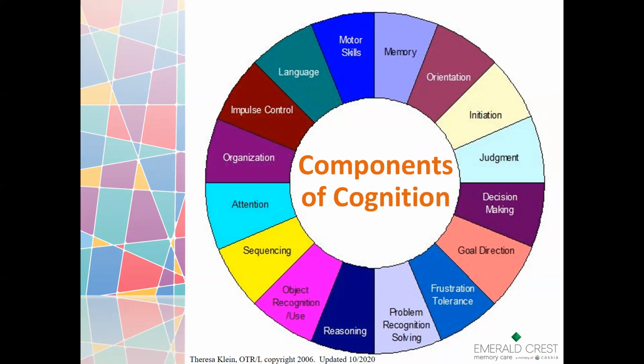The slide we have up now is what I call the wheel of cognition. It says there the components of cognition. It shows what our thinking skills are, what all these thinking skills are that our brain does for us. So again, you can see that memory is just one piece of what our brains manage for us. That 8-pound lump of tissue in our skulls does a lot for us.